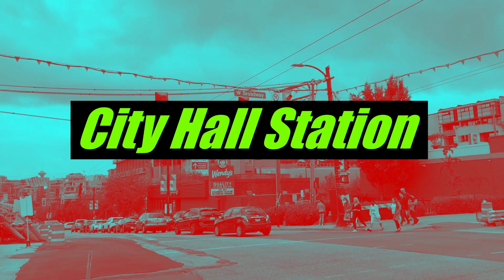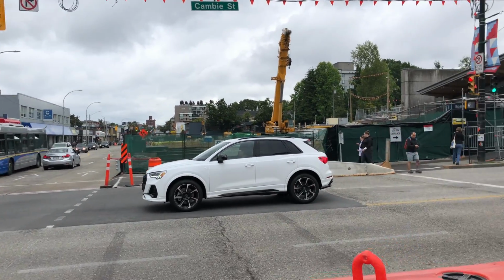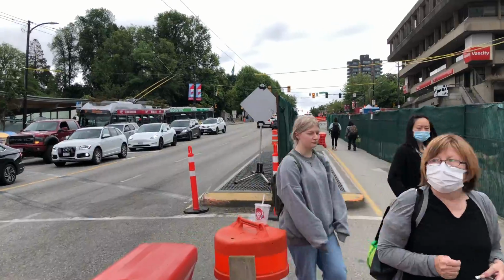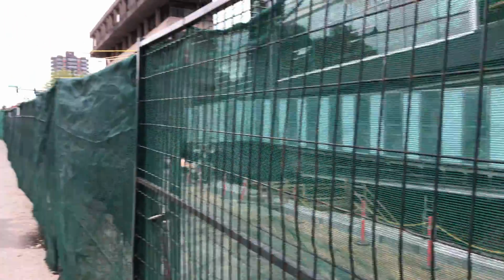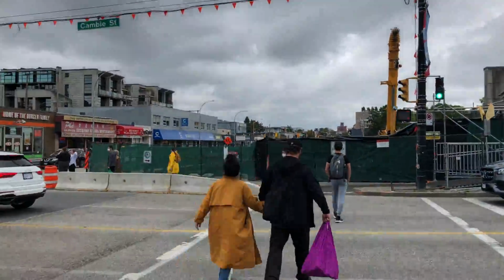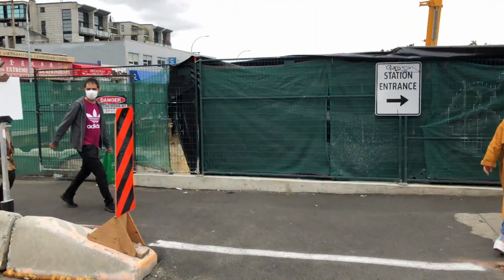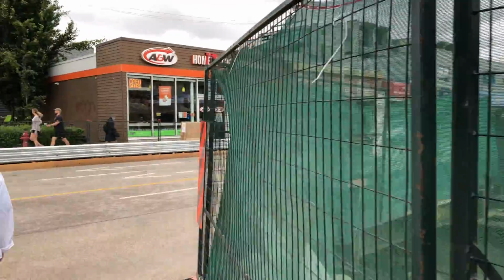Alright, I'm over here at Main Station, at Broadway in Canby. This is one of the bigger stations. And this one has to go underneath the Canada Line way. So it's going to be a lot deeper than other stations. So they put up most of the beams here. They still have some more, I think. Oh no, they put up all the beams and now they're starting to dig down. And they have the false road up.